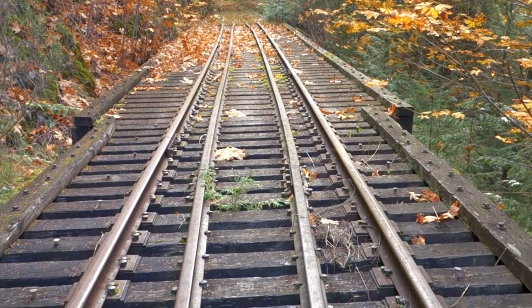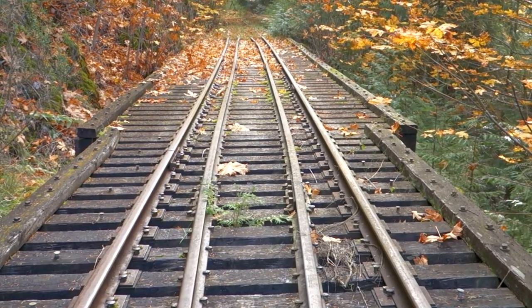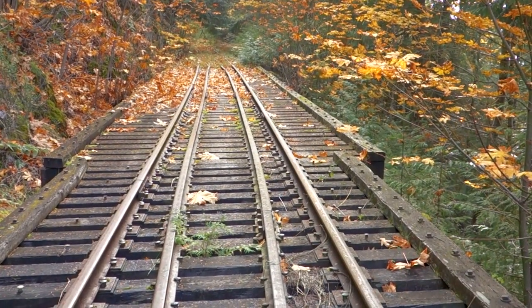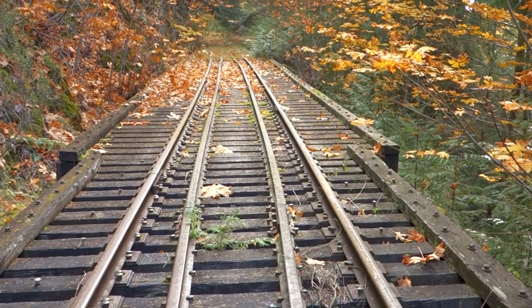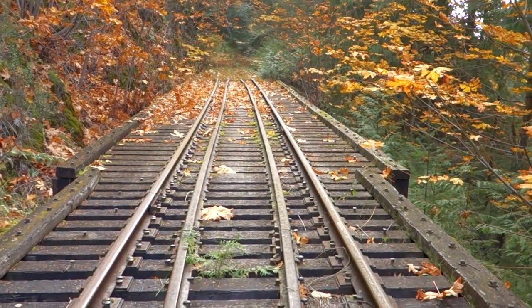This was not visited in the recent Island Corridor Assessment report by the engineers, one of the six structures that wasn't, but is one of the structures that I've been to a few times. This is my second time here, looking eastward. Okay, let's walk it.